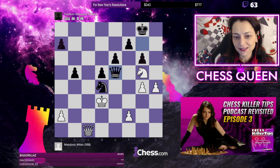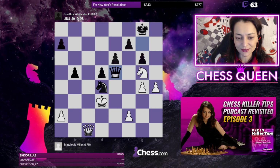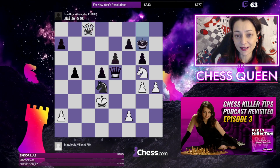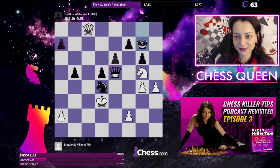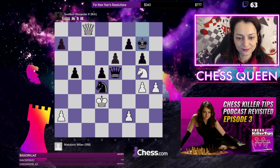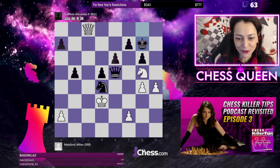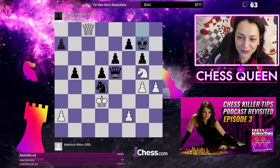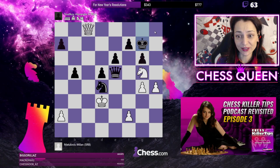white wins in a very nice style with a very nice combination, which is queen to c8 check. And after queen to g7, we have the move that we are discussing today. Our move of the stream, move of the podcast, which is queen to h8.